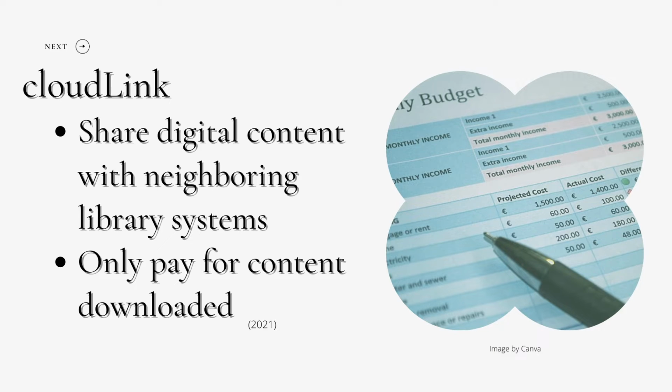Concerned about tight library budgets? Another feature of cloudLibrary is the ability to link your library with neighboring library systems via cloudLink, which expands your cloudLibrary digital collection by including their digital collection for patrons to access. Further, cloudLink will prioritize digital content in your own collection for your own patrons. Additionally, pay-per-use downloads charges libraries for only the titles that have been downloaded, which saves libraries a lot of money.